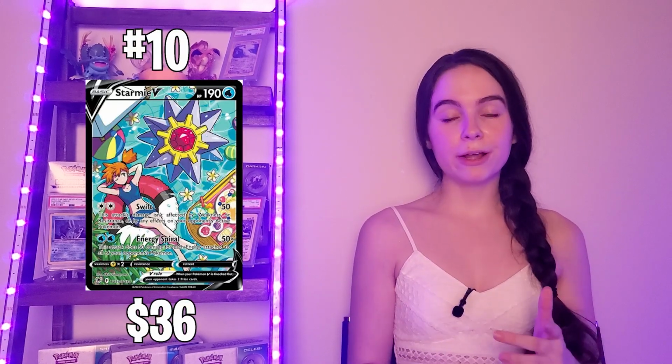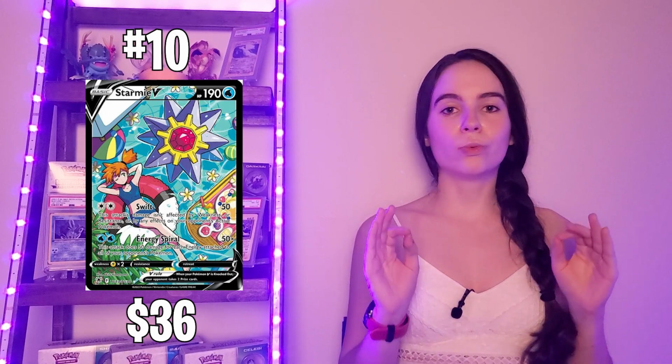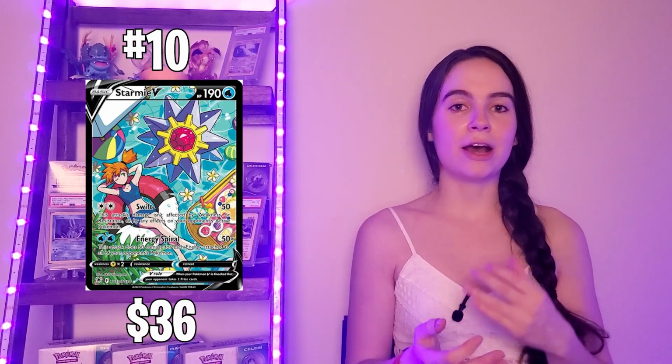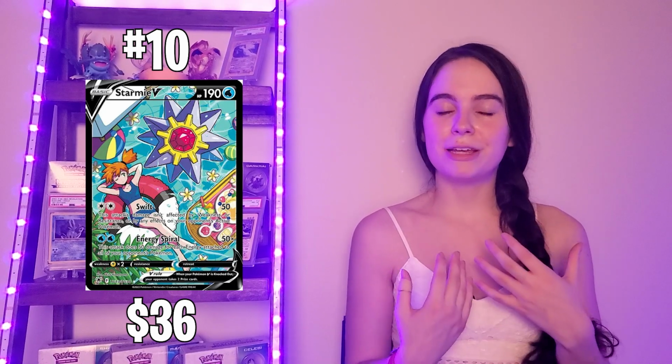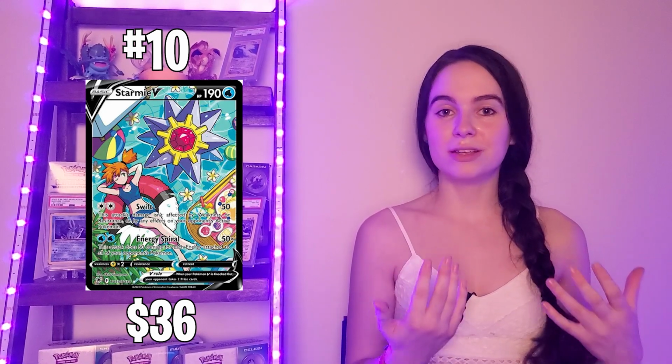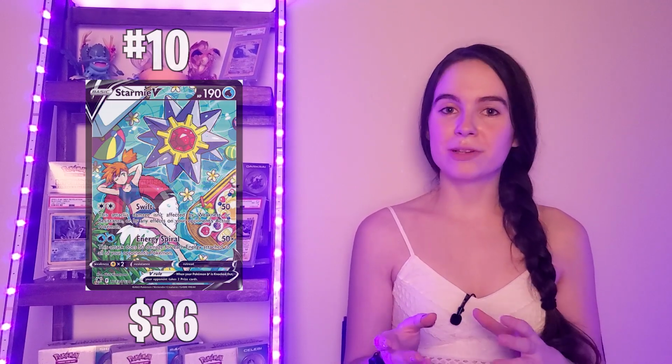This is going to be the Starmie V from the trainer gallery. So this is the one that features Misty in a pool. This card is really awesome. I love the aesthetic of it and how bright it is, and just the cartoon aesthetic looks so good to me. I definitely see why this one is on the list, and I'm actually surprised that some other ones didn't make it onto the list.